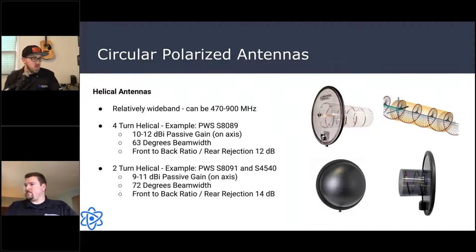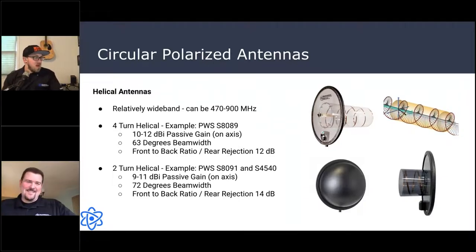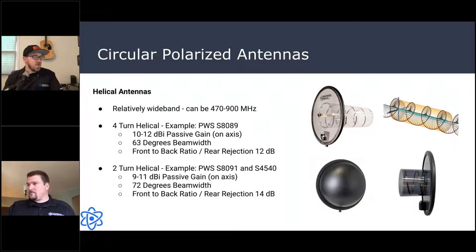This is a fun one. What were they storing in the helical antenna? I've seen cables in there. I've seen t-shirts. Yeah, what else? T-shirts, belt packs, microphones, pretty much anything you can think of has been stored in that.